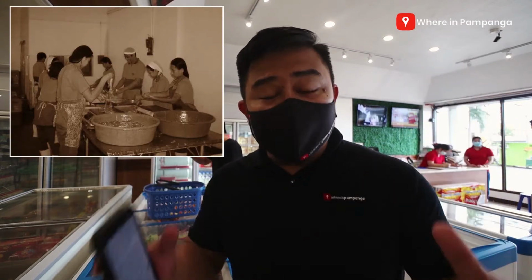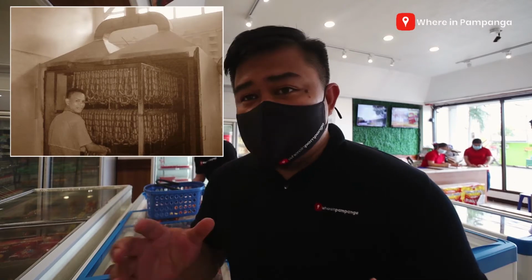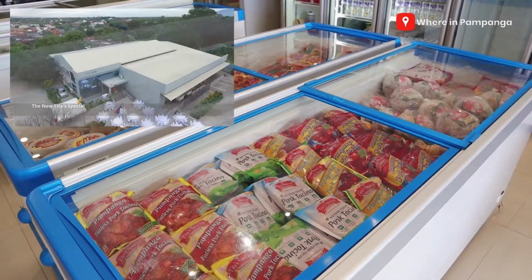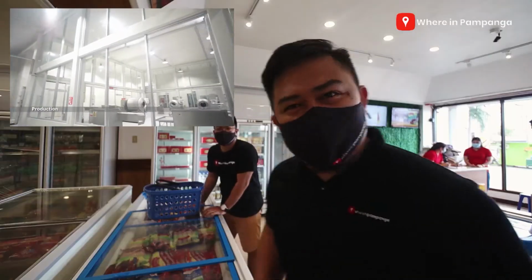Imagine guys, since 1972, Tita's Special started dito po sa San Fernando, Pampanga. So it's a local homegrown business na nag-start lang sa 5 kilograms of processed meat. Now imagine, they have a lot of products now.